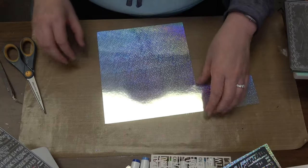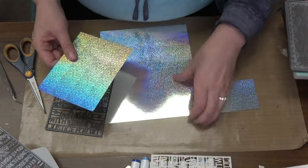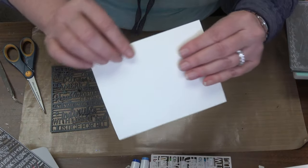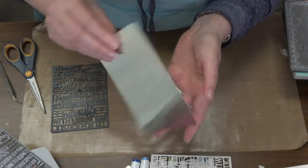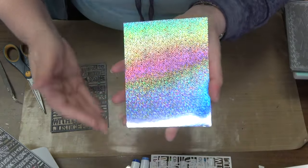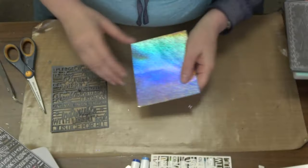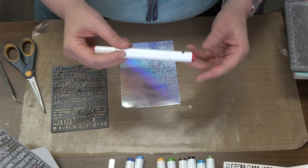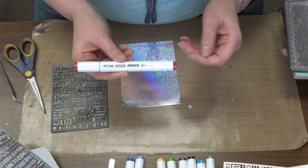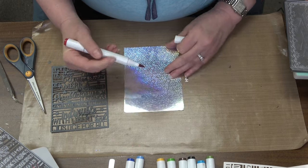But what if I wanted to change it up? What if I wanted to color this? Can I do that? Well, again, this is white paper on the back and a coated paper on top. So this is non-porous. They've taken a white piece of paper and laid this iridescence, this hologramish image over the top of it. It's kind of glittery with a holographic iridescent-y look to it. But if that's too much for you, totally get it. Grab an alcohol ink marker. These are the Couture Creations alcohol ink markers. They retail for $1.99. They are a great marker for $1.99.